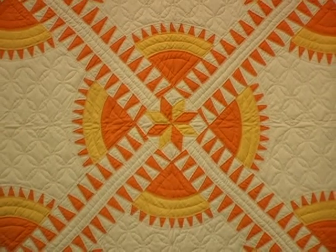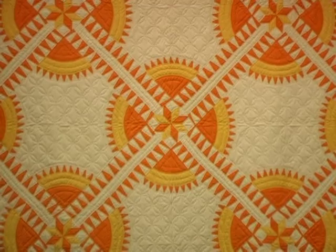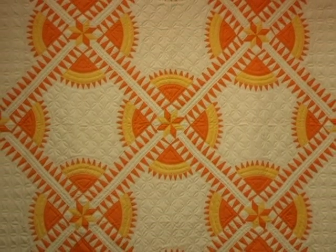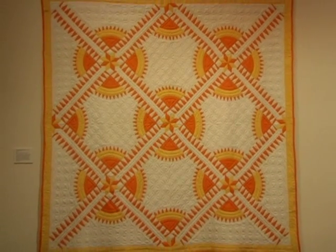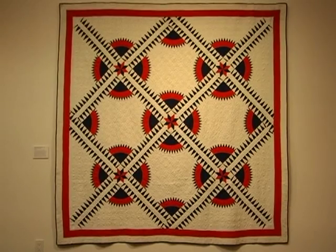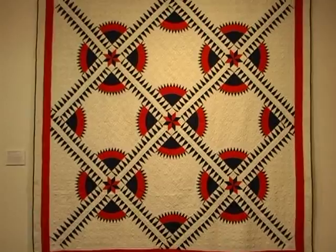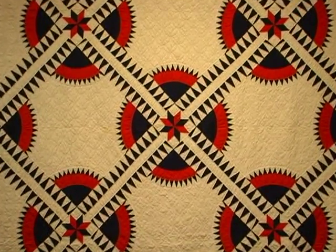The original coloration was in a patriotic red, white, and blue, but then there was also a sunnier version in yellows and white, which, when you think of the Depression era and what was going on then, was kind of an uplifting coloration. So these two quilts to the right are variations on this theme taken from this pattern.